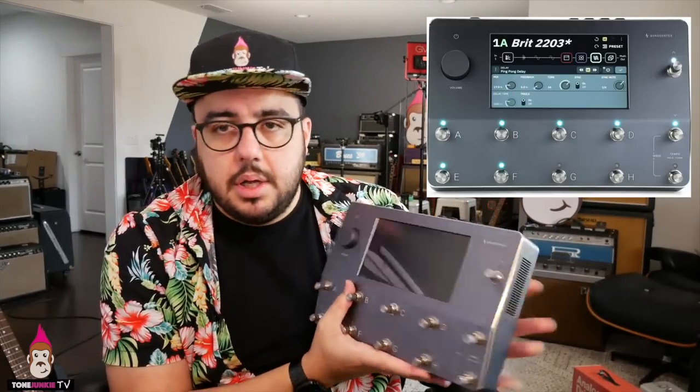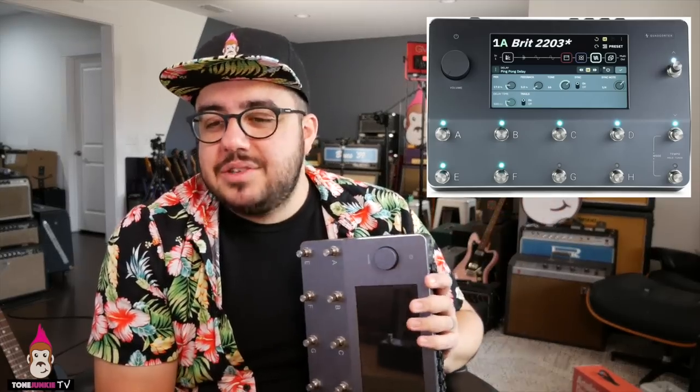Okay, let's talk about the Quad Cortex. Full disclosure, I am a marketplace partner with Neural. You will see Tone Junkie stuff for sale on the marketplace when it's out. But it's not out, and that is sort of the issue facing Quad Cortex right now.